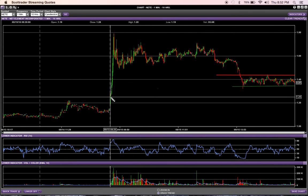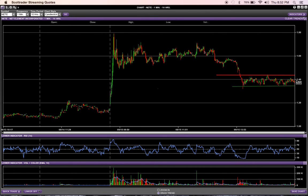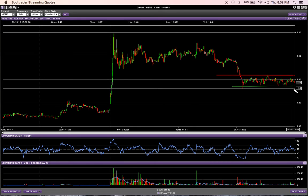If you actually get the stock at 110, 113, I probably see a little bit of a bounce to where we closed, maybe a little bit lower, giving you a gain of about 15 or 20 cents, something like that.